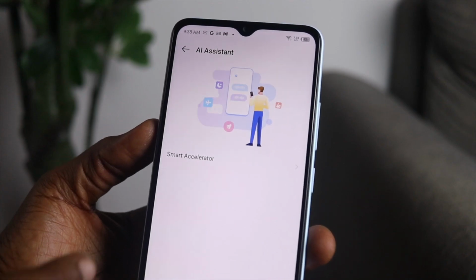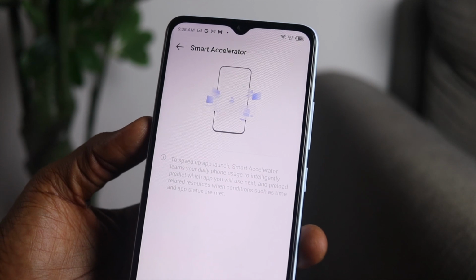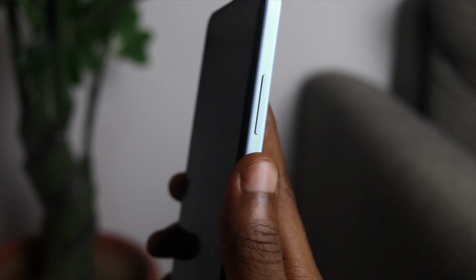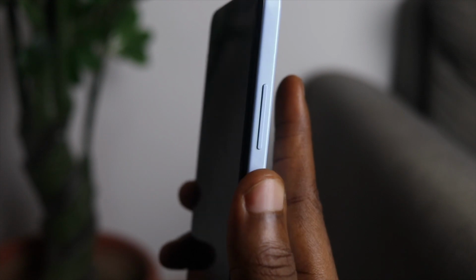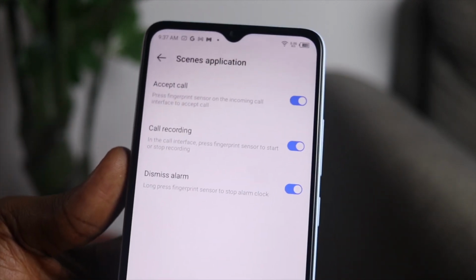The phone has something called Smart Accelerator that intelligently predicts which app you will use next and preloads or caches related resources so that it opens the app quickly. Security options for the Itel P40 include facial unlocking and fingerprint unlocking. While not particularly quick or fast, the fingerprint sensor is accurate. Touching the fingerprint sensor can start a call recording, answer a call, or turn off an alarm.